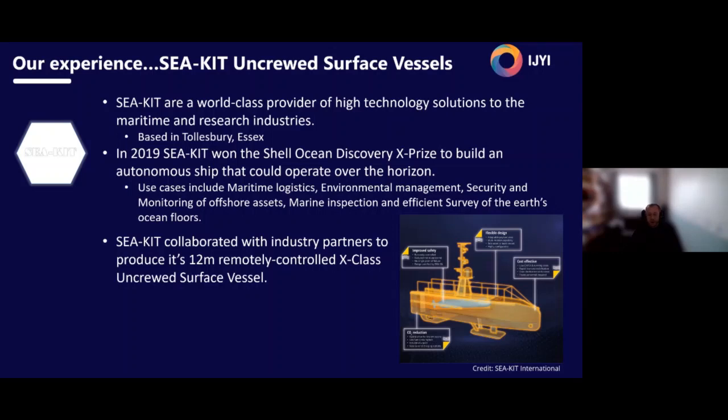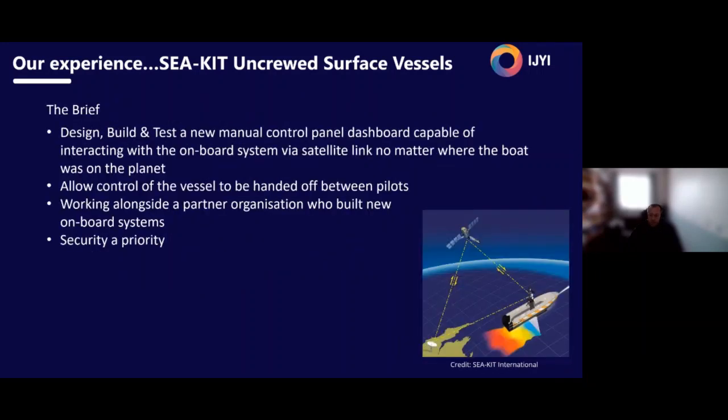So SeaKit collaborated with a range of industry partners to produce this remote controlled X-class vessel, and we were involved in that project from early on around some of the software and the dashboards and the interfaces that are required. I'll pass over to Tim now, who's going to talk through the project in a little more detail, show a few more of the images and some extra insight. Thanks, Tim. Over to you.